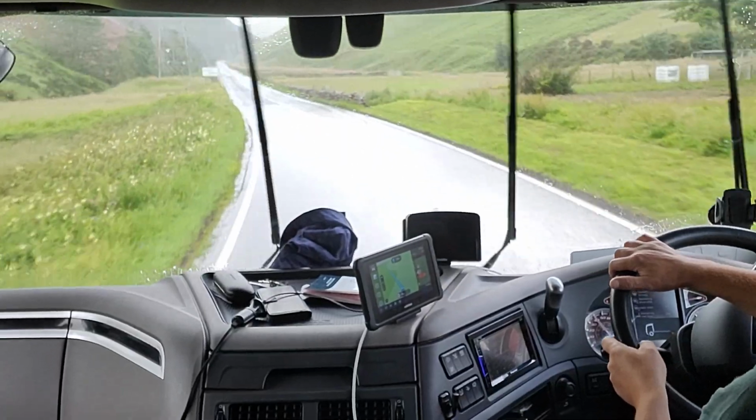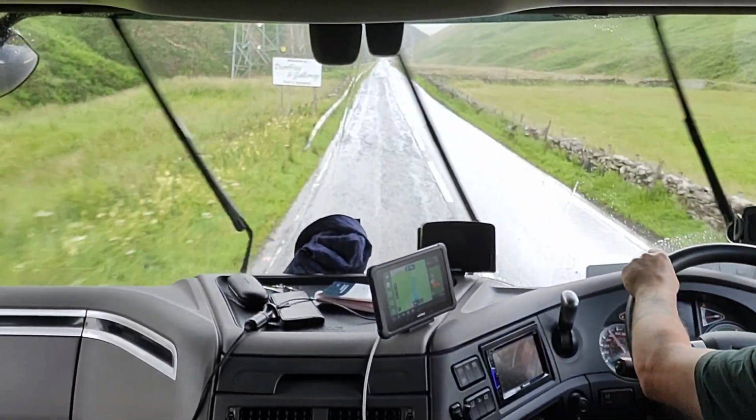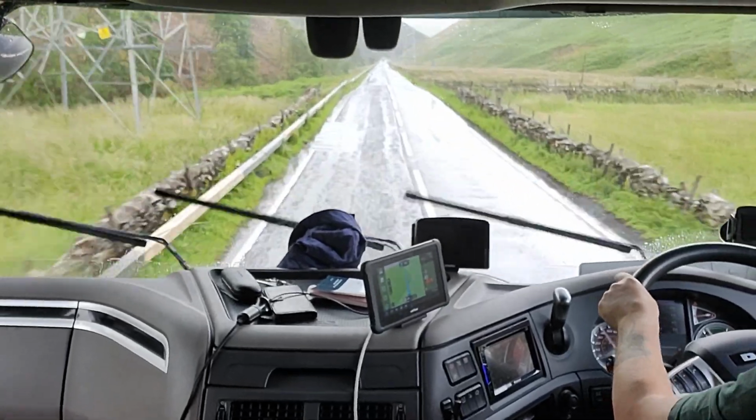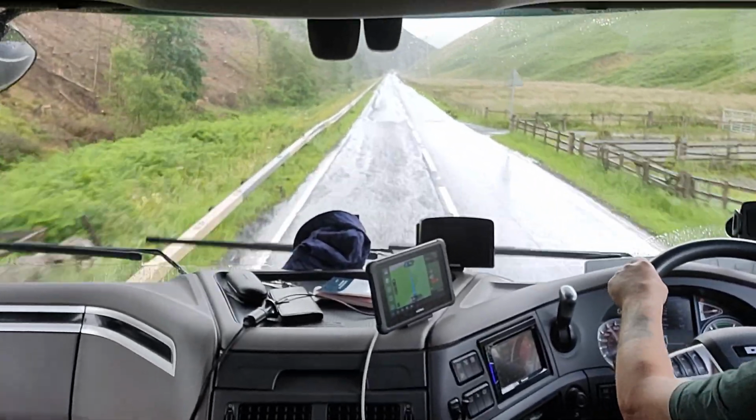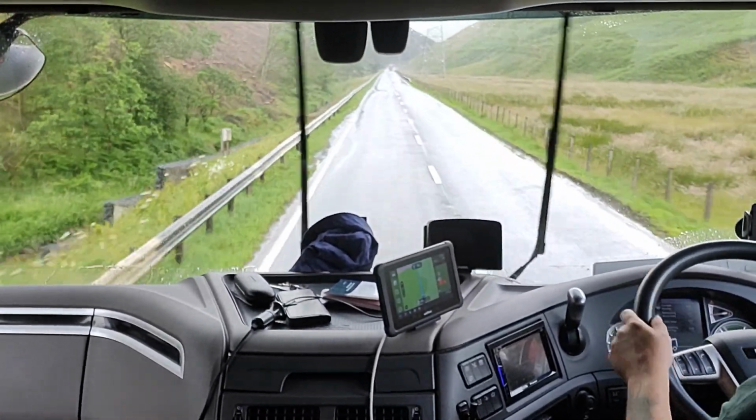Just coming into Dumfries and Galloway now. Welcome to it. The rain's just easing off a little bit. We'll still get some showers.